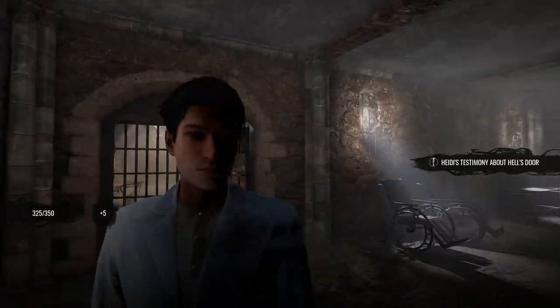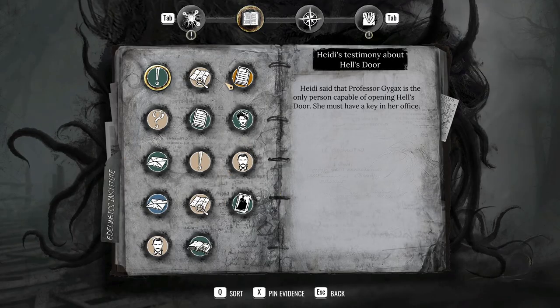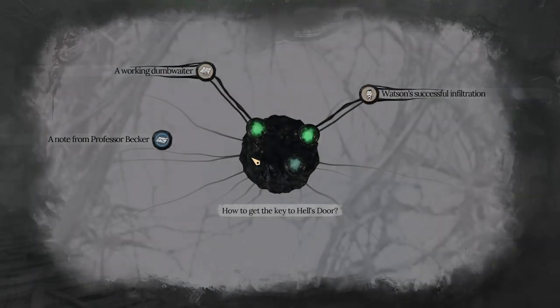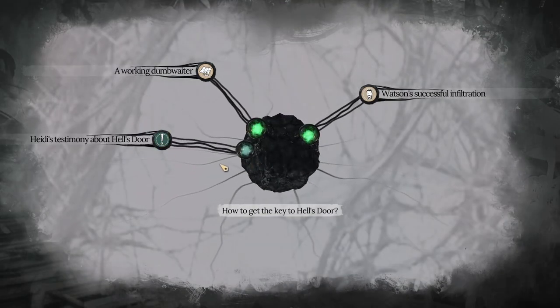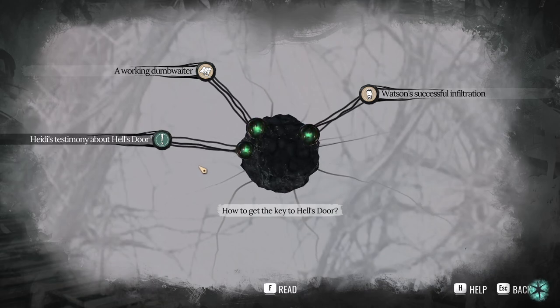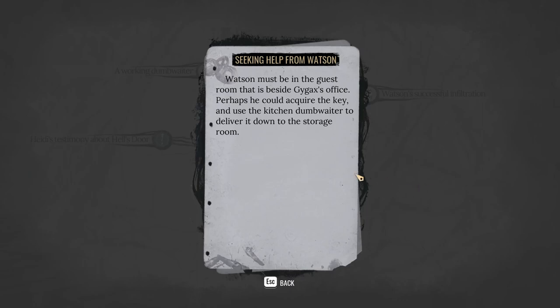That was very well done. I mean, it wasn't terrifying or anything, but it was very well done. Alright. And now I have I assess my door. I need Watson to steal the key and send it downstairs.